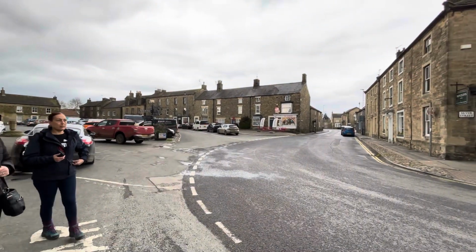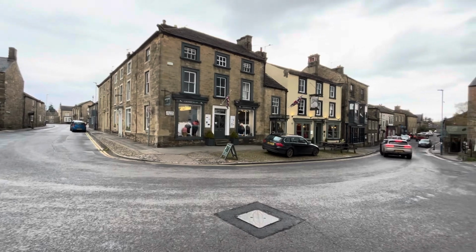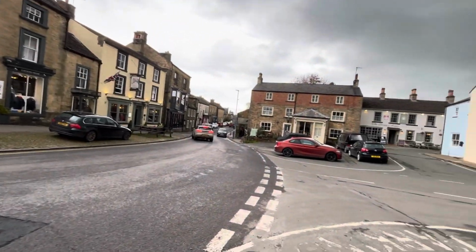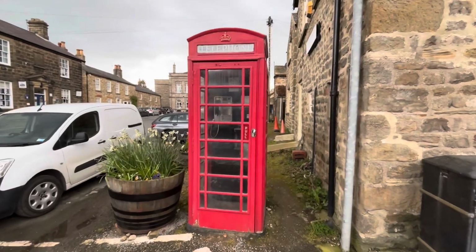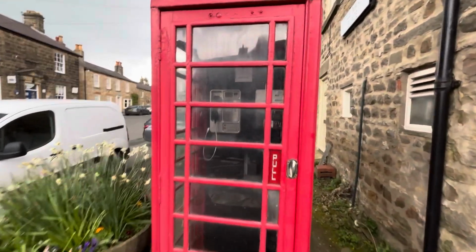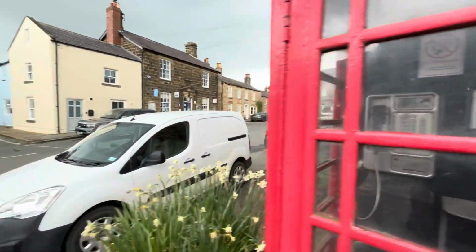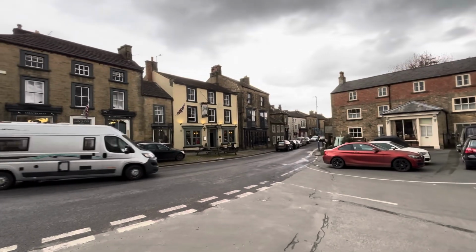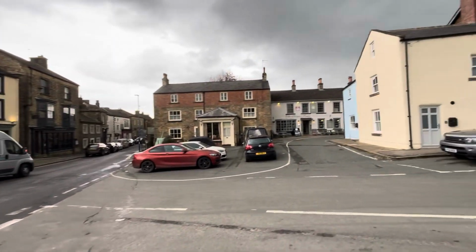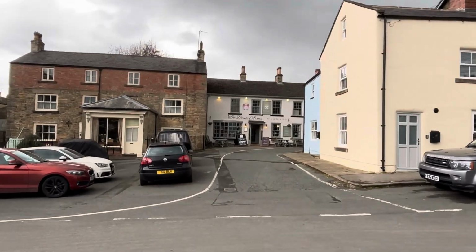Another sweet shop there, look, Bar Humbugs. There's a fossil shop on here. Police house car, I think. Oh, it's still got a phone in it, look. Oh, it's there then. There's a blast from the past. That's nice.